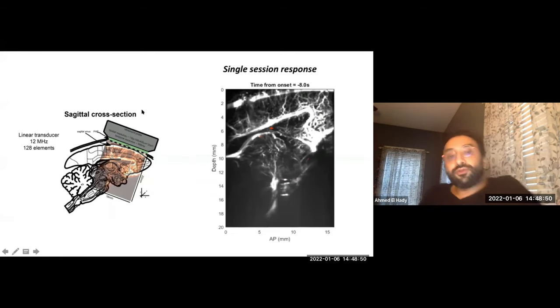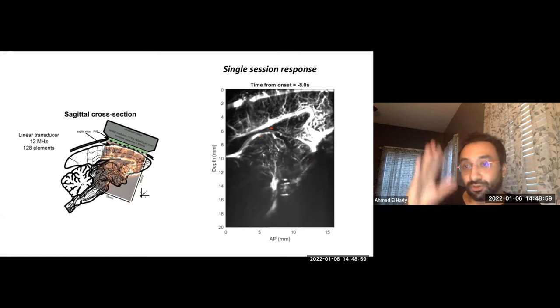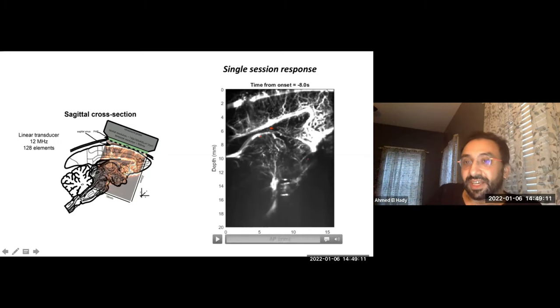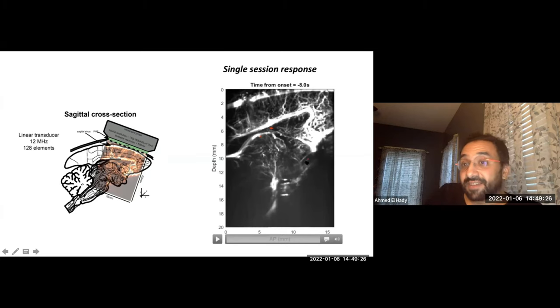Again, to remind you, this is the configuration in which we are imaging the sagittal plane. I keep repeating sagittal plane because we are usually not used to looking at sagittal planes in depth. So what would be the single session response? If I take all the calls, what is the response in these medial brain regions? I'm going to show you a video starting 8 seconds before the call plays, and then we will look at the responses in the brain. So pay attention to the video.